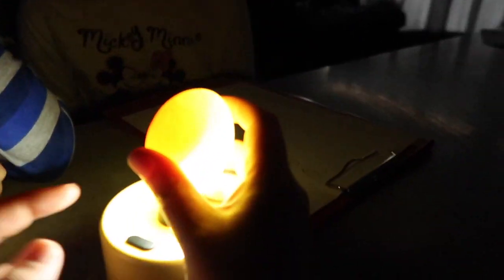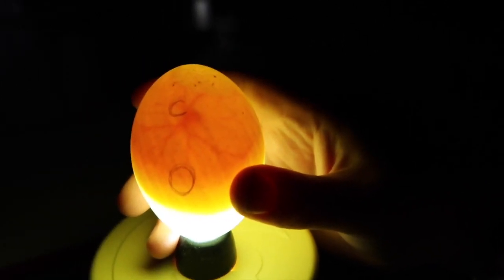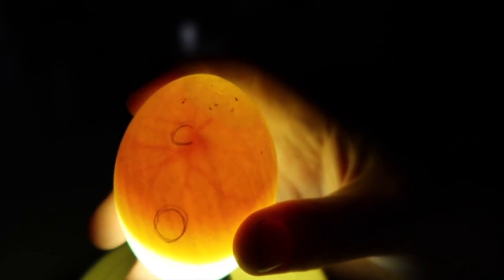Ready? See. Oh, can we see here? Can you see its heart beating? Yeah. So we can tick the heartbeat. We can have a duck inside. Wow. You see it moving?